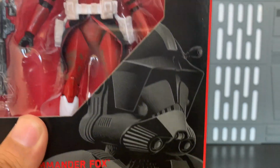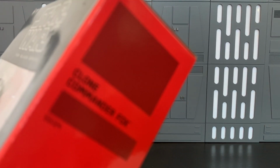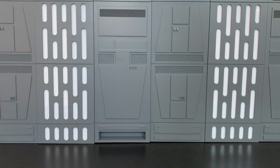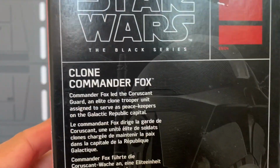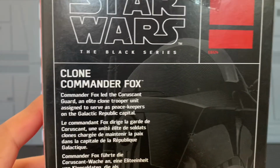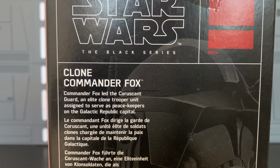Really quick before cracking him open, just taking a look at the art there. Clone Commander Fox, he is a fan channel exclusive. No number there. He first appeared at GameStop, but I believe you can get him at Big Bad Toy Store. Entertainment Earth, Dorkside Toys, all the usual great sites. All reliable. All shipping is quick depending on where you're at in the country. For me, EE works, but I still like to buy from the other two sites.